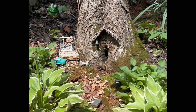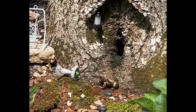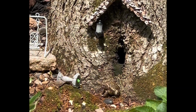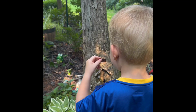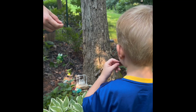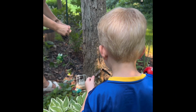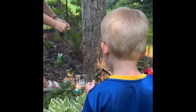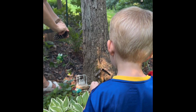What's he doing? Yeah, come on to get some more mail. Get some mail? Yeah. Theo picked out a few little fun new decor things for Mr. Toad's house this year, including that little swinging bench and that little blue pickup truck that you can probably see. And there's also a little bike that he really loves. And we say that Mr. Toad rides the truck and rides the bike at night when we're sleeping.